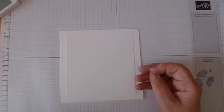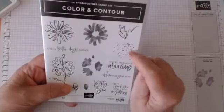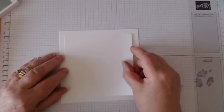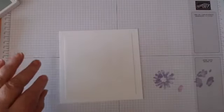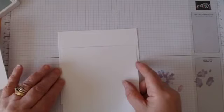I'm going to, right, what on the stamp set haven't we used? We haven't used the dots. Okay. Right, I am going to do a strip that goes across the middle of my card. Now, what I need is a piece of card. Oh, I don't need bits of card. Okay. I'm going to do a strip that goes across the middle, like so. So let me bring in my little trimmer.